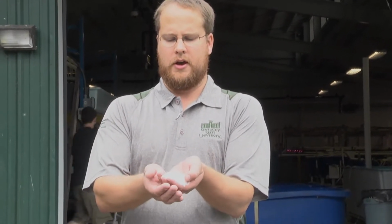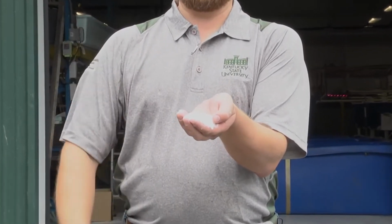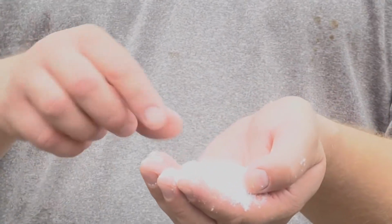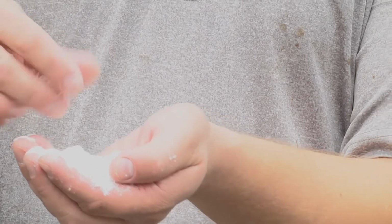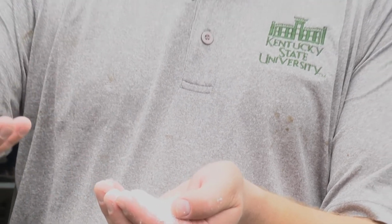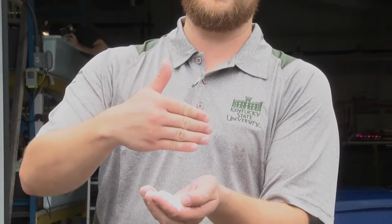To grow saltwater species in a place like Kentucky, we simply use filtered tap water, and we add sea salt. This is a sea salt product that's actually made in Baltimore, Maryland, and we just simply add this sea salt to filtered water and bring it to whatever salinity we'd like to operate our system at. For our marine shrimp that we just harvested today, we grew them at 20 parts per thousand salinity, where full strength seawater on average is 35 parts per thousand salinity, so considerably less.